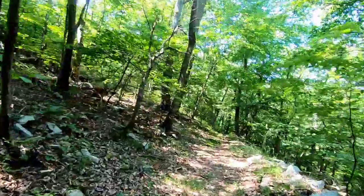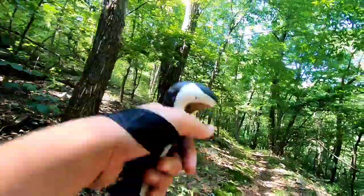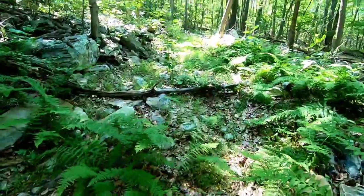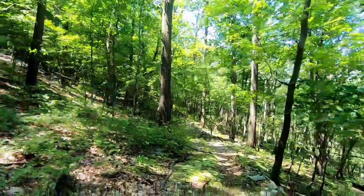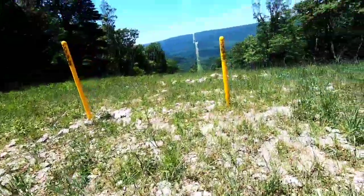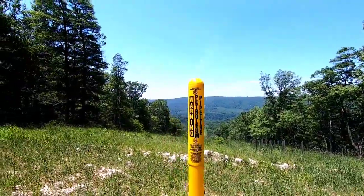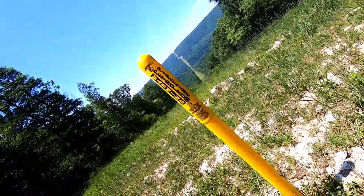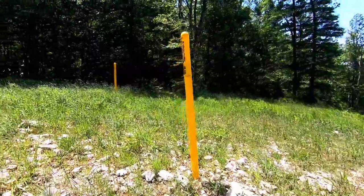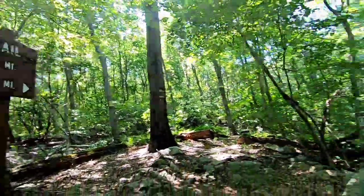Finally got over that ridge and have a downhill section. Ooh, it's nice. And going back up again. These things over here say, warning, petroleum pipeline. Like that. Making progress.